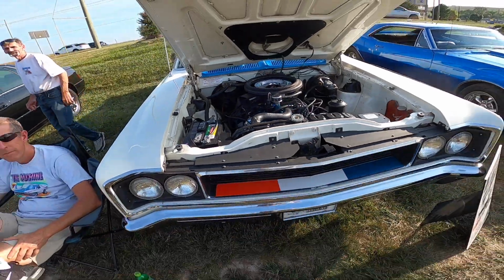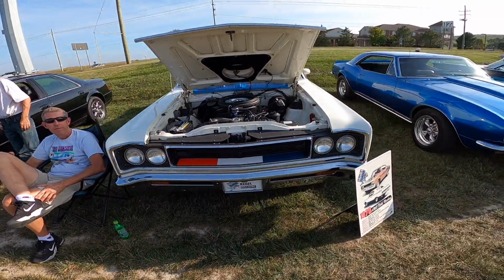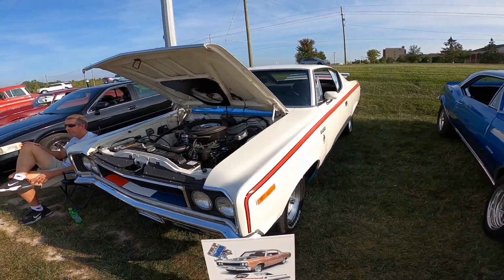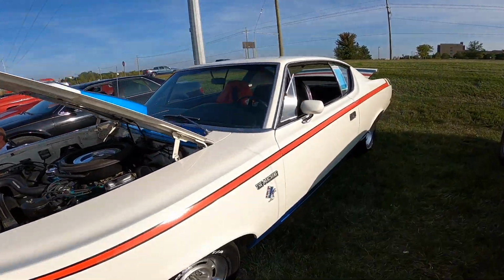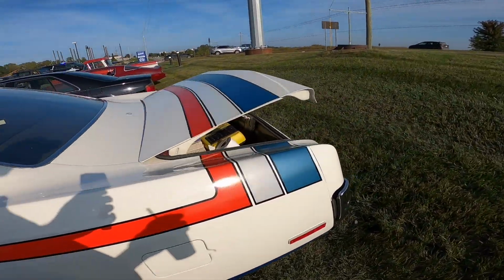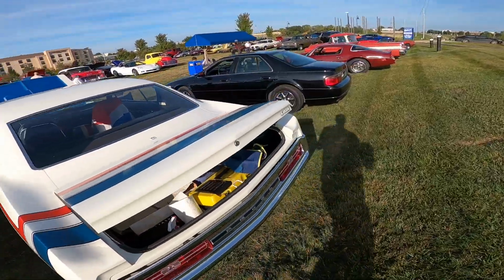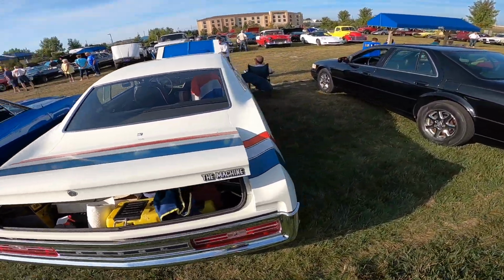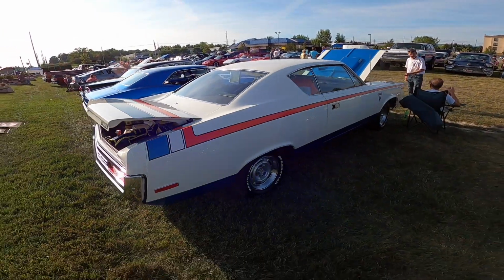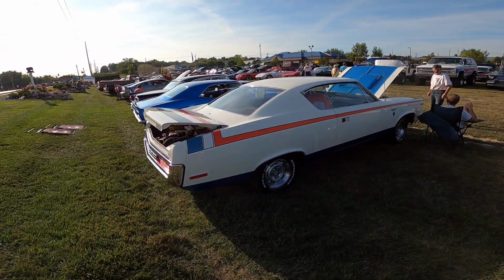Sweet car. You just don't see these. I mean, it's just unusual. And you've had it a long time too, which is nice. Yeah, that thing is sweet.